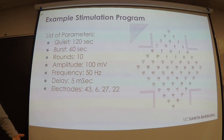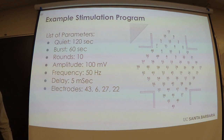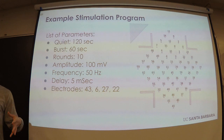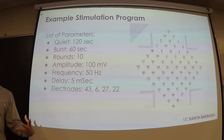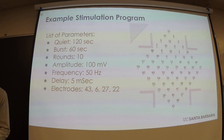So to give another example of a simulation program of a real experiment that someone could run, it might have these parameters where you say, hey, I want it to be quiet for 2 minutes, and I want it to have burst periods of 1 minute. It'll send my desired waveform for a minute, then take a break for 2 minutes and not send anything, and it'll do that 10 times.